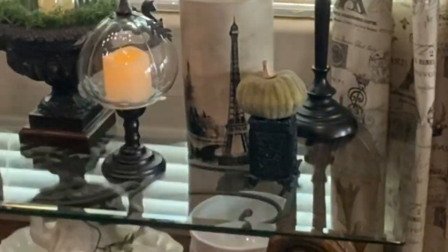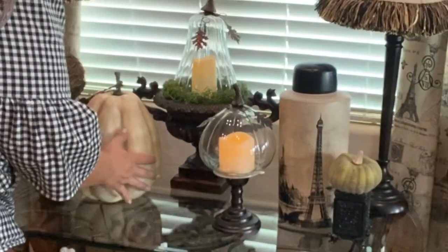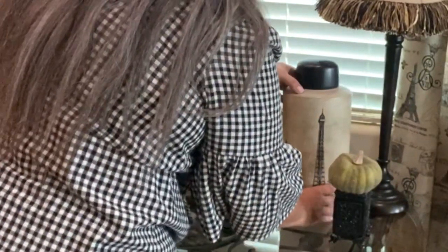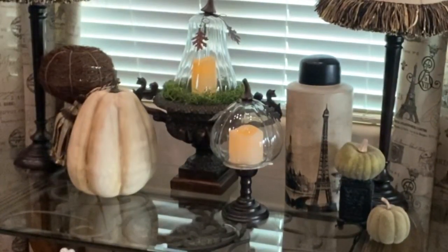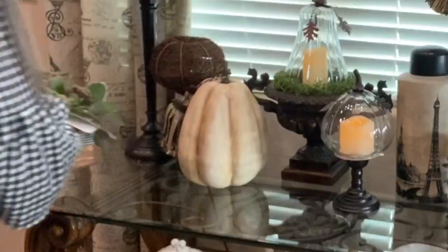Okay, I just showed you something I found underneath my husband's sink. It's an old toothbrush holder, and I thought it would make the perfect pedestal for my pumpkin. So I just notched out a hole underneath that pumpkin, popped it on there, and it worked out perfectly.